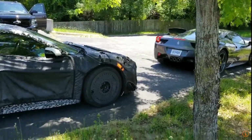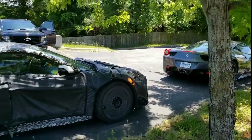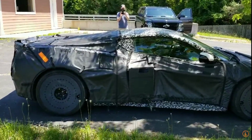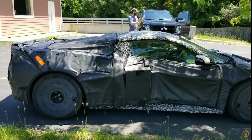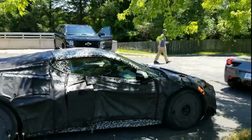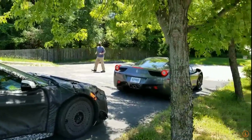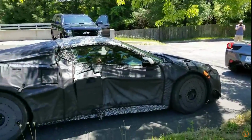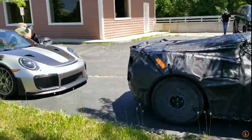As usual, the Ferrari 458 is present along with the Porsche GT2 RS. This time, however, there appears to be 7 cars in total. The 458, the GT2 RS, 3 prototype cars which might just be Z06s, an Elkhart Lake Blue C8, and finally an Accelerate Yellow C8, which in itself is a rare sight according to how many have been produced so far.